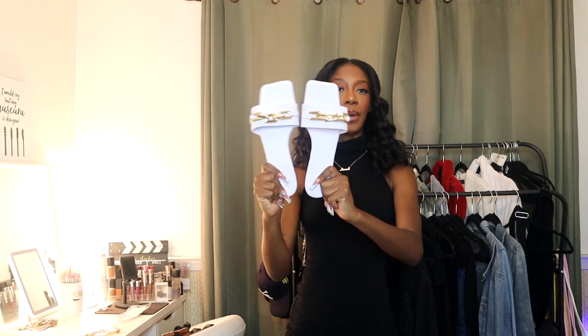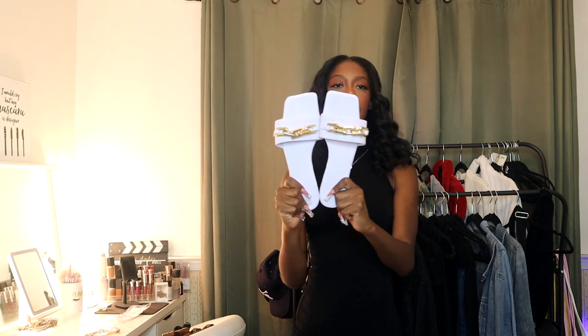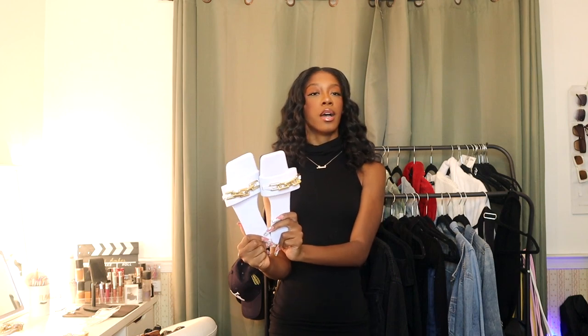I also bought these white sandals with this gold accent on it. Again, square toe. These are really nice on the feet, and they're super, super cute. And I think these are also another great alternative to wear for nighttime outfits or daytime, just to elevate the look a little bit. The same shoes in white, I got them in black.